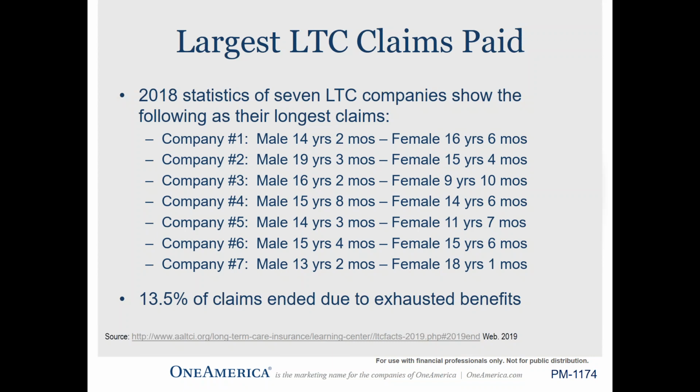Also, these numbers help illustrate even men can have catastrophic long-term care claims. If you look at most companies, men are currently the longest claim they have going. So this helps illustrate longevity isn't just a female risk, because a lot of times we hear that out there: well, if it's a male, we're not going to put lifetime benefits around them because men don't typically have long-term care claims. As you can see, that is very much not true. And in most cases, a male is the longest claim at most insurance companies.